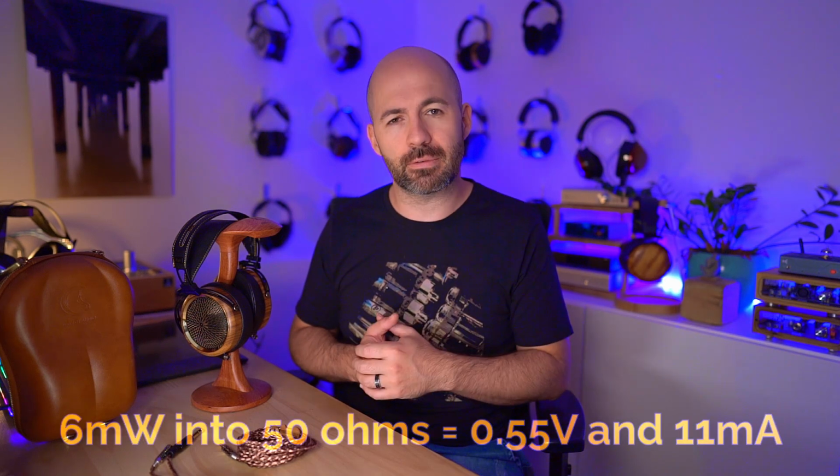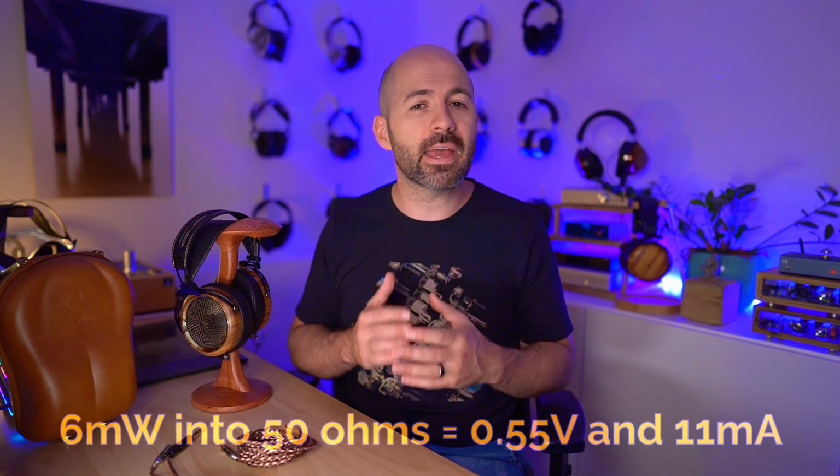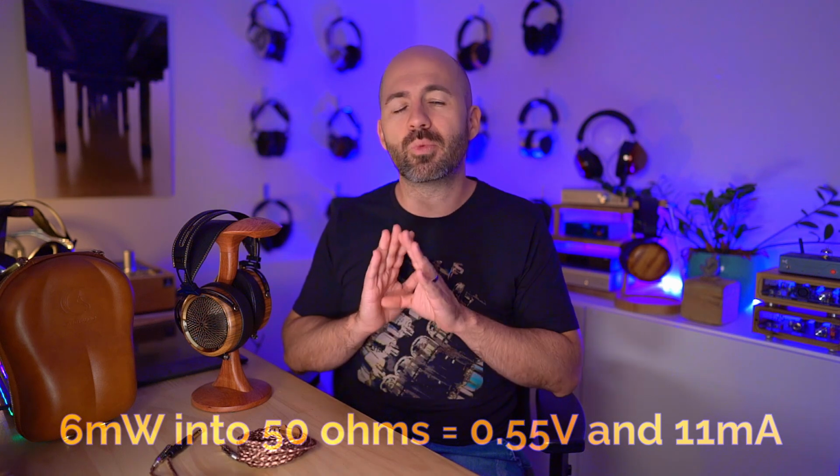And to be clear, that 6 milliwatts includes the amount of current required. So the fact that you can get to 110 decibels, which is way more than you should need, with just 6 milliwatts means you're not going to have any problems driving these headphones. If they don't sound how you like from a source, it's because the source has a tonal character that doesn't match up well with the headphones. And so with that covered off, let's talk briefly about accessories before we get into the sound quality.